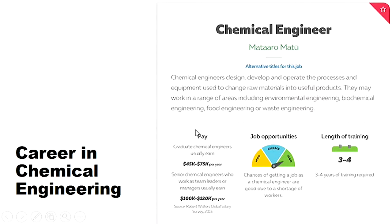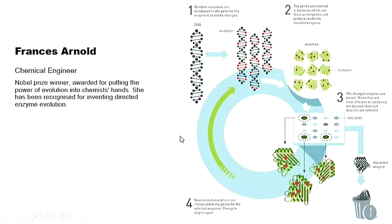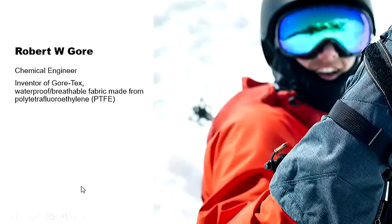This is from the NZ website, and it looks like there still is very high demand for chemical engineers. So our numbers have been increasing every year. Some famous chemical engineers, you've got to show these slides. Everybody says they invented the post-it note, but Arthur Fry invented it, he's a chemical engineer. Francis Arnold on enzymes, again, the science behind catalysis and enzymes, so the enzyme revolution. Enzymes are catalysts, right? Everybody knows that? Enzymes, biological catalysts. Okay. Sorry, I should have mentioned that. Gore-Tex, chemical engineer.